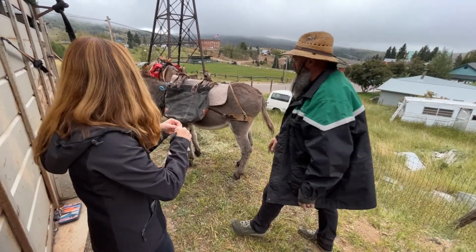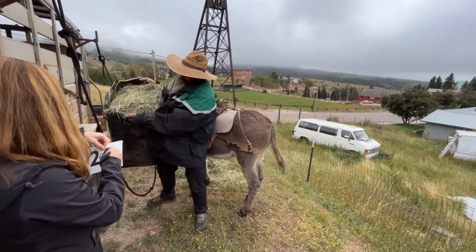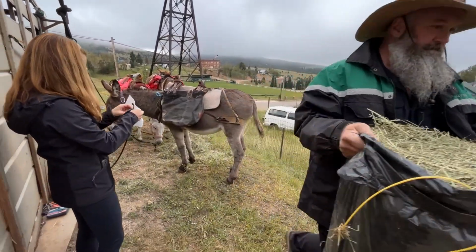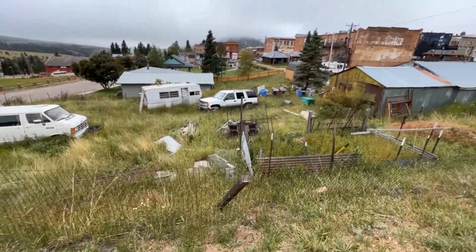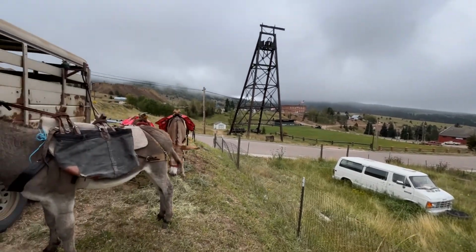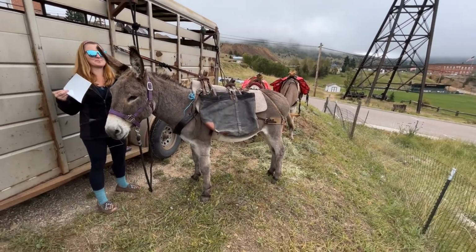What's wrong with the hay on the ground? There's competition for that hay. All right, bud. He's like, I want that hay. Is that hay better? That hay's better because I don't have it.